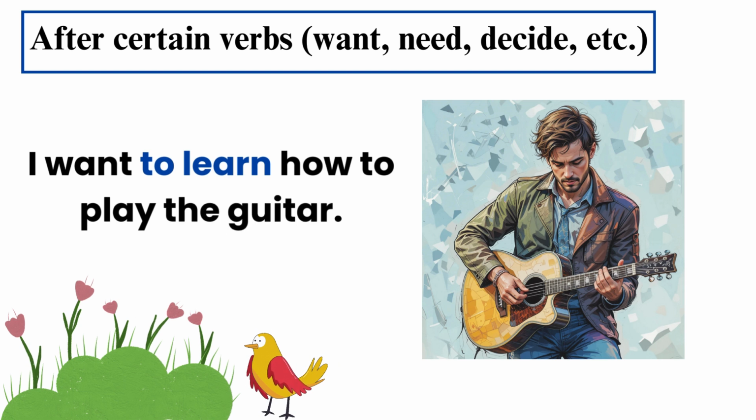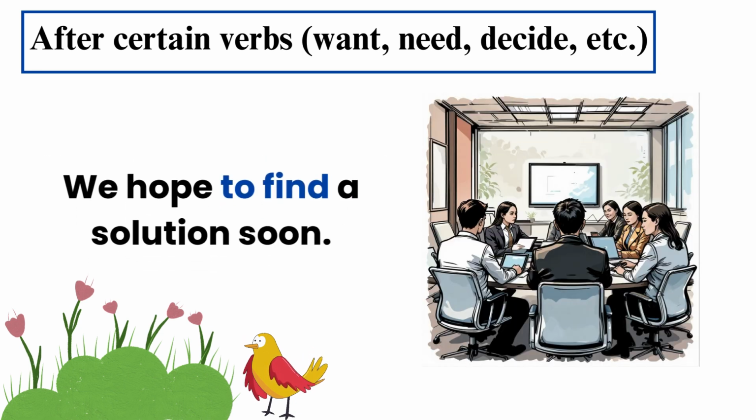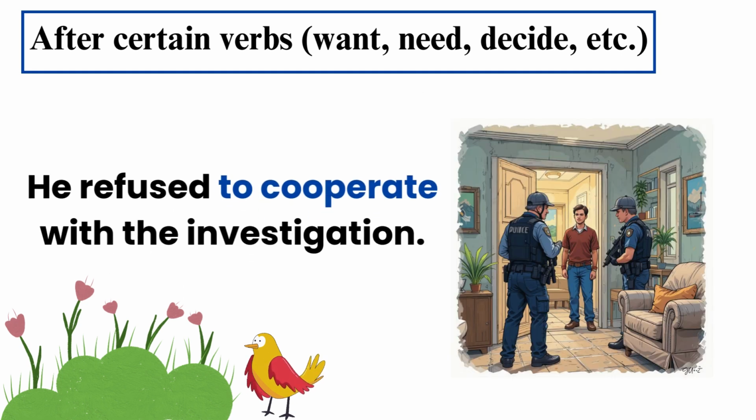I want to learn how to play the guitar. We hope to find a solution soon. He refused to cooperate with the investigation.